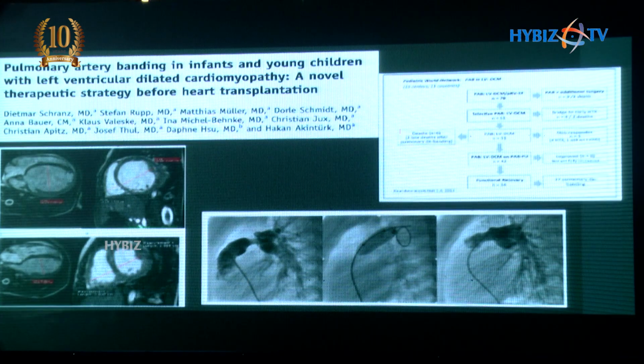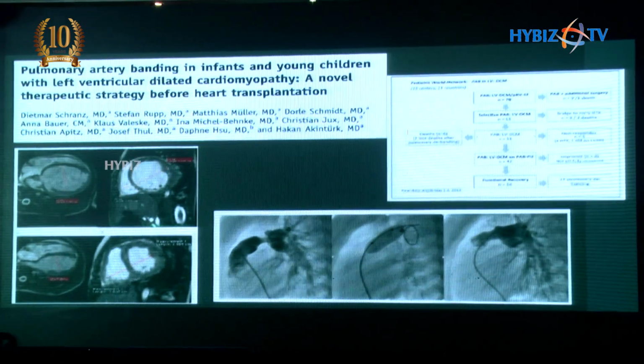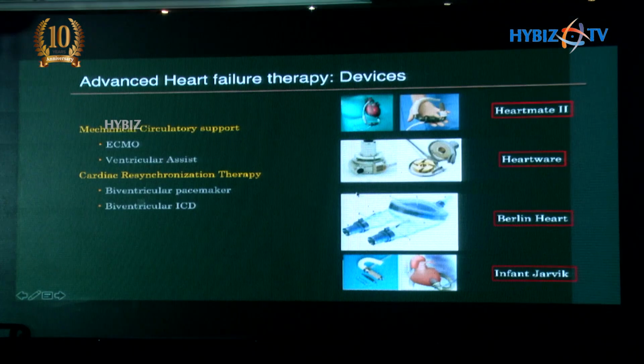Dietmar Schranz, he is from Giessen, very close to me, and we shared a lot of data. This is one of the interesting hypotheses. Whenever there is gross dilation with a normal right ventricle, you put a PA band, there will be septal shift and improvement in ejection fraction. So they demonstrated quite a good number of patients, and you dilate the pulmonary artery band after 2 to 3 years.